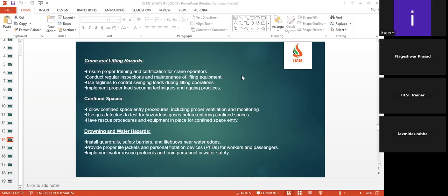And we have to use the taglines, or we can say a guide rope also, to control the swinging of the loads, especially for the lengthy objects when we are lifting. Even with the heavy winds also, there is a chance of swinging of the loads. So it gives an imbalance to the lifting equipment. So always we should have a tagline or guide rope to balance or to avoid the swinging of the loads. Then implement proper load securing techniques and also rigging practices. So this is about how you are handling your objects by the lifting tackles and also the lifting plan.